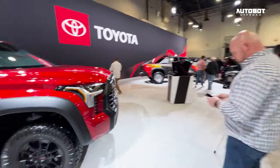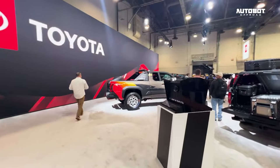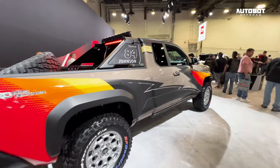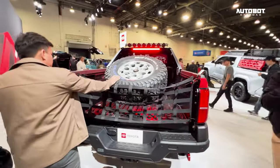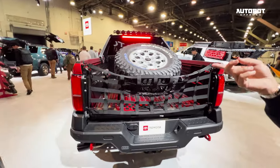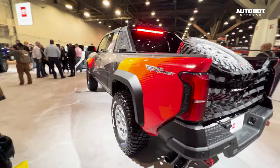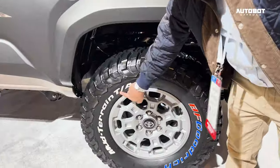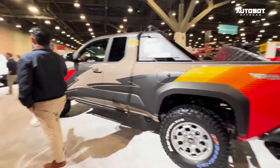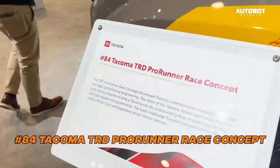Ah, may Tacoma pala dito. And then we have one more Tundra right here. Ganda nito. Ito, TRD Pro Runner. Ganda. Dito sa US talaga. Tignan mo, medyo may pagka-Lightning McQueen. ARB rear bumper. Tsaka tignan mo naman yung BFG. Yung tire sticker niya. Naging rally talaga siya. Ganda rin ang mags. ARB race concept. So, race concept naman, great yung design.